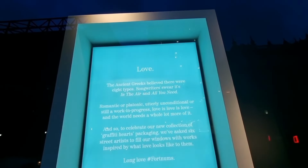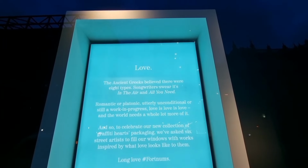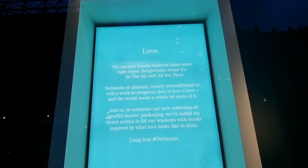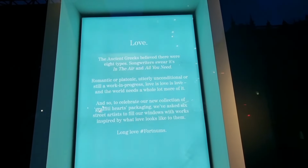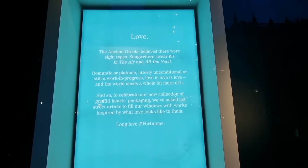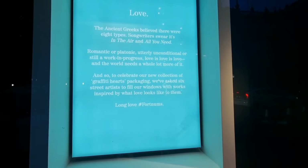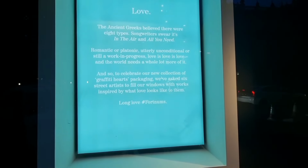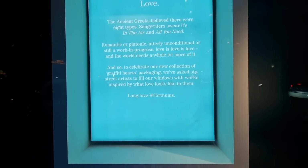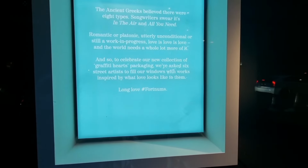The ancient Greeks believed that there were 8 types of love. Have a read. Songwriters swear it's in the air and all you need. Romantic or platonic? Utterly unconditional or still a work in progress? Love is love is love, and the world needs a whole lot more of it. And so, to celebrate our new collection of graffiti hearts, oh, packaging, okay, that's unusual, we've asked 6 street artists to fill our windows with works inspired by what love looks like to them.